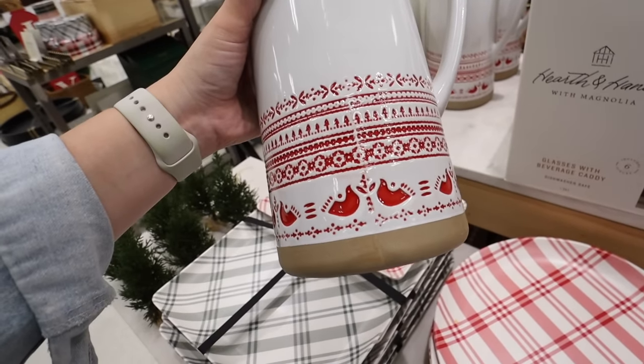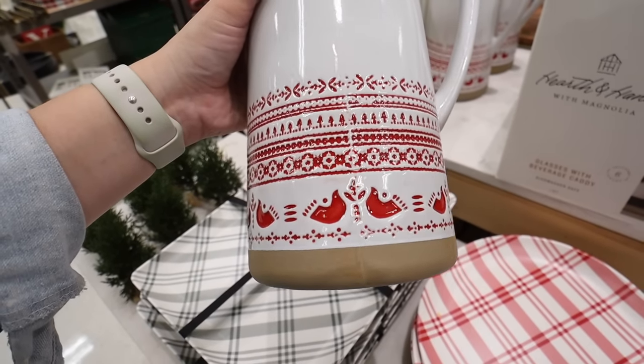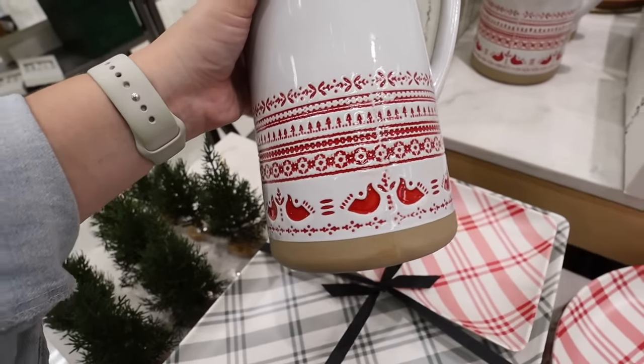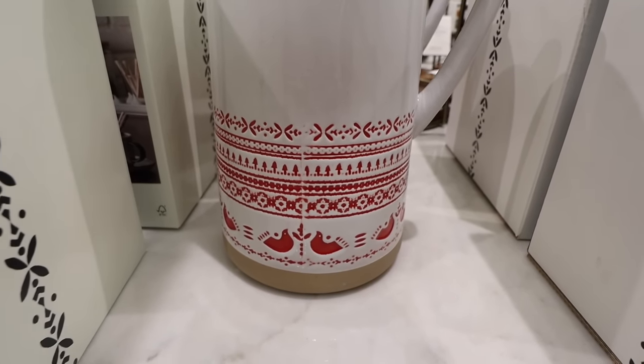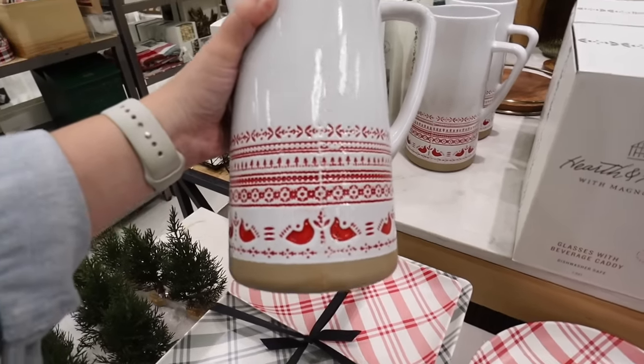Something I don't like about this is that they all have this almost imperfection on the front, at least all the ones at my store. Like that stripe that goes right through the front. Do you guys see that? It's on all of the ones that they have here. So make sure you're checking everything.